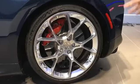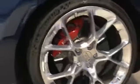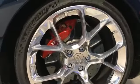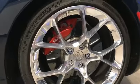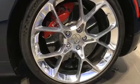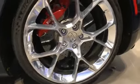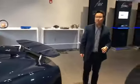And of course, the brakes are massive carbon ceramics. Stopping power is incredible. Unfortunately, due to weather, we weren't able to drive it today, but we will be able to drive it tomorrow. Hopefully it will be sunny, and watch out for that coverage on Business Insider in the next couple of weeks. But as we move to the back of the car, here's where stuff gets really cool and interesting.